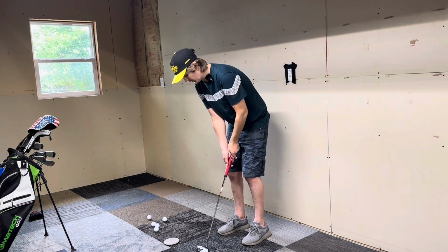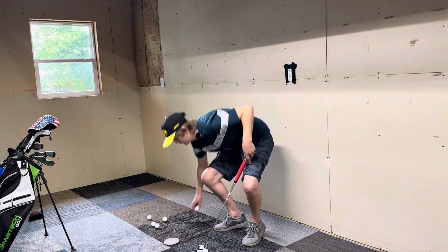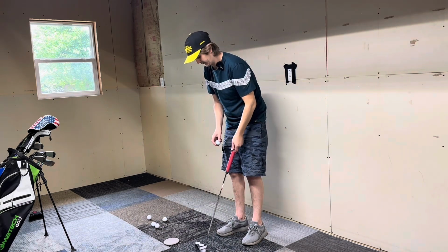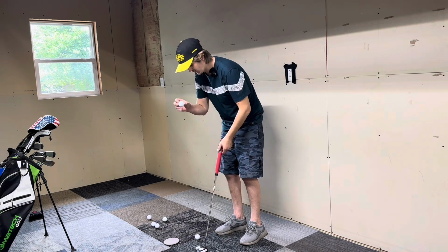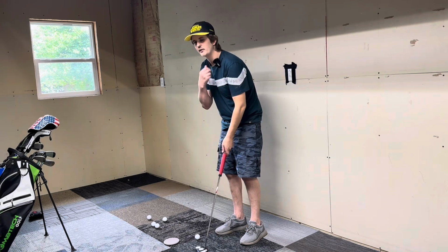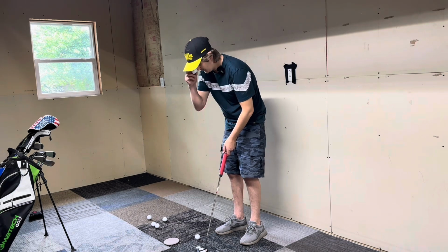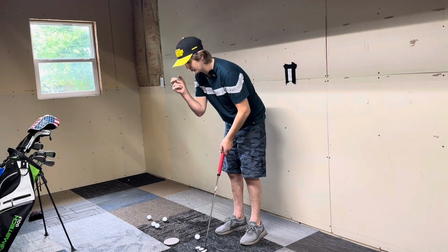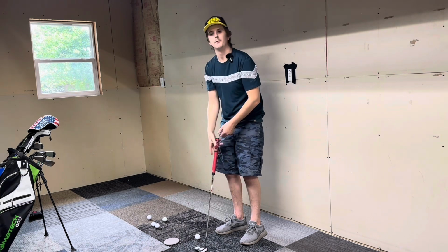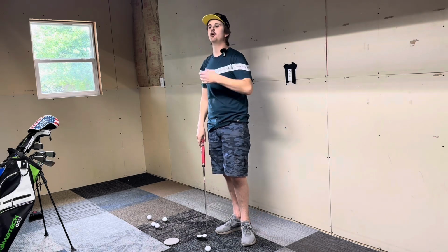And when you go over the golf ball, you want to have your head over the ball. I'm just going to get rid of this so that it doesn't go flying away. You can pick up a golf ball, put it between your eyes, and when you drop it, it should land on the putter, and there goes the golf ball. It should land on the putter or slightly in front of it, so then you know you're directly over the golf ball.